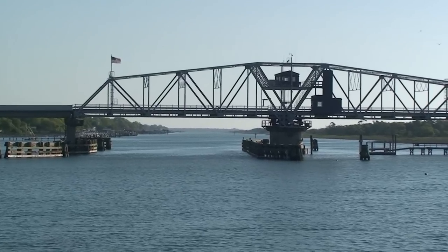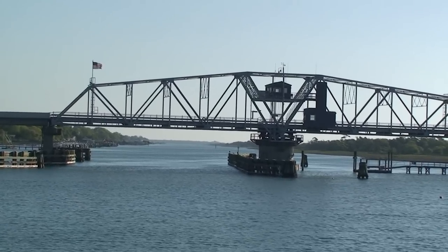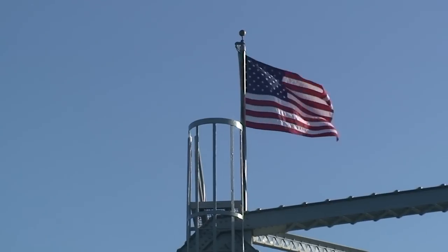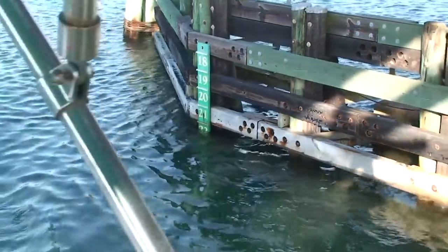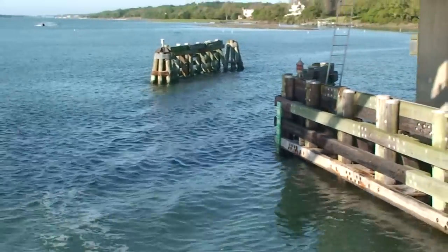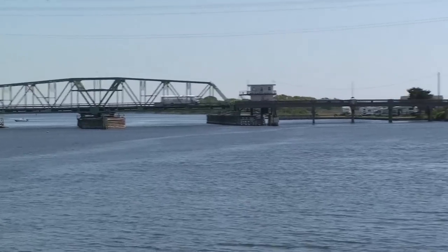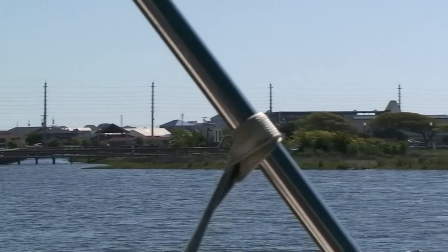Coming up on the Figure Eight Island swing bridge here, and we've got 21 feet today, although the chart lists it at 20 feet. Letters on this bridge say you're almost up on it before you can read the depth chart. Actually, the Surf City Bridge is not really identified on the chart, just as a swing bridge.